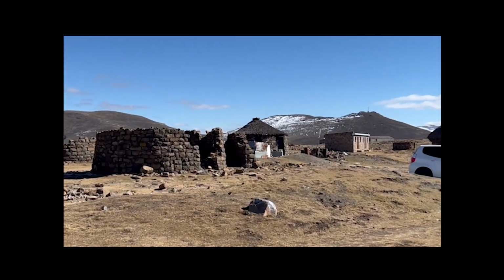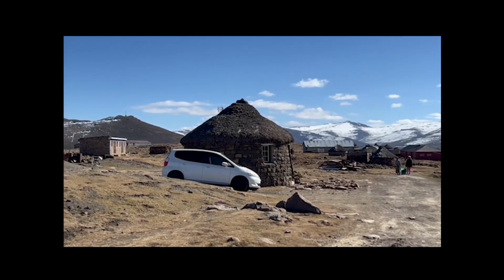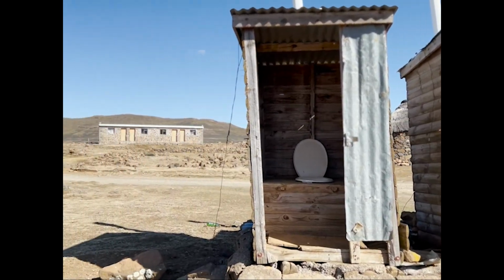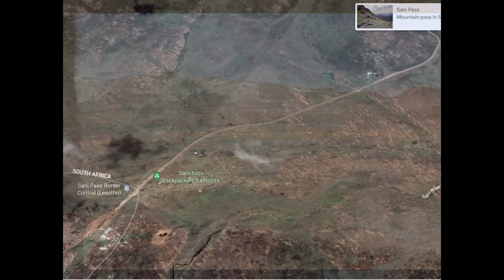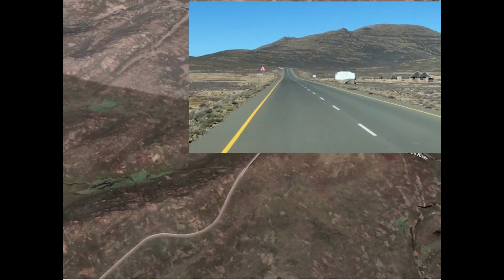While we waited for the border agents, we walked around the small frontier village that really had nothing more than a few tourist shops. Okay, I just went pee with a beautiful view of the top of the world. And this was my lovely view. From the border, we took a very short drive into a local village.